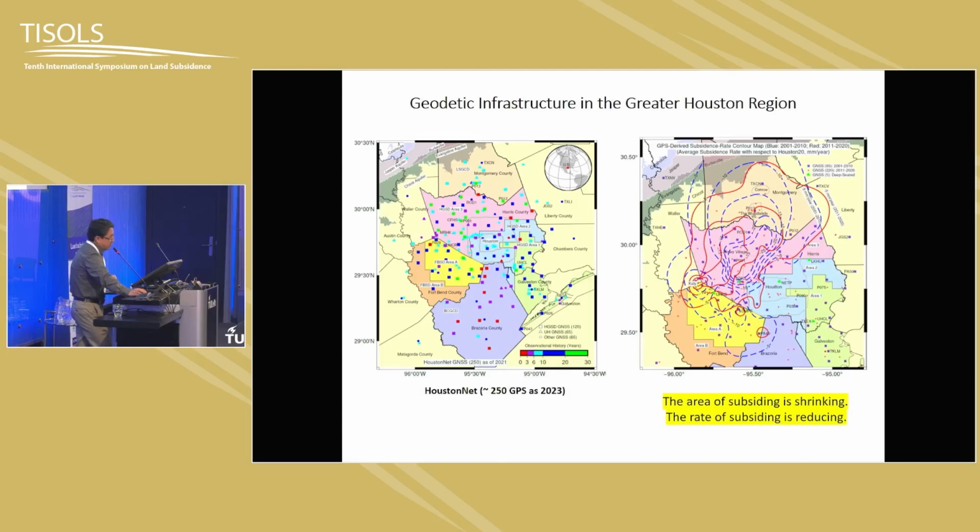This map shows the change of subsidence during the past 2 decades. The blue subsidence contour, hope you can see, is from one decade before, 2001 to 2009. The red one is from 2011 to 2020. Clearly you can see the subsidence area is shrinking, and the overall subsidence rate is reducing. That's a very good result. It is exactly what we expected.